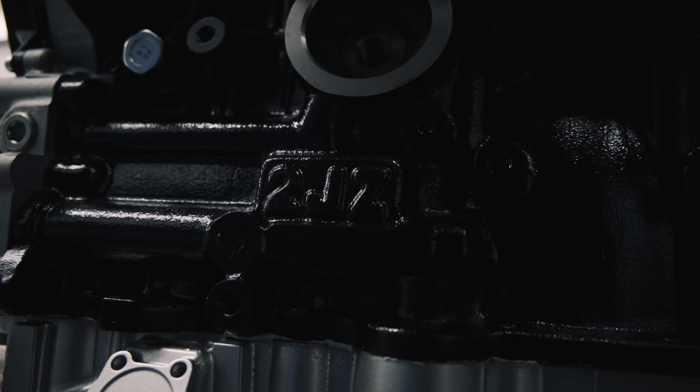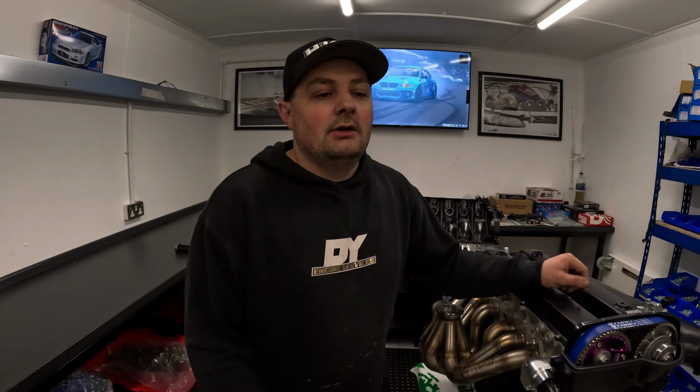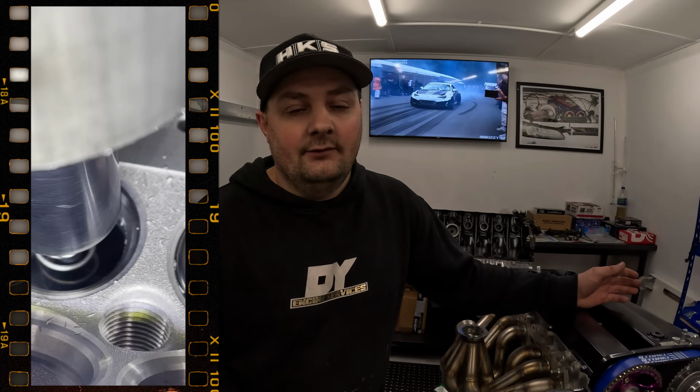Hiya, I'm Dave at DY Engine Services, and this is Baggsy's brand new 2JZ-GTE. After many years of bullying him about his V8s, we finally decided it's time to go for a 2J and see if we can get some better reliability and a bit more power. We had a discussion and decided we would go 2J but start again with a brand spanking new cylinder block from Toyota. We take it all apart, put our own touch on it, fit billet main caps, and do all the machining ourselves in-house.